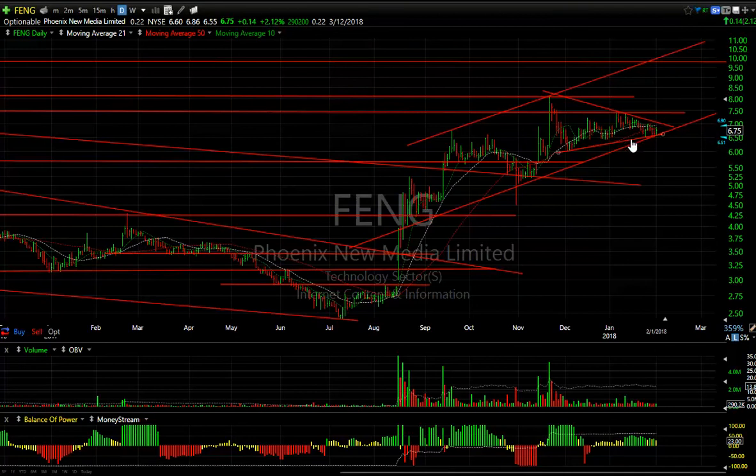FENG. Right at the apex of a 2-month coil. If that's a long 1, 2, 3, 4, I think we got a possibility that if this pops, especially if it takes out 750, it may run to 10 and even 11 up in that area.